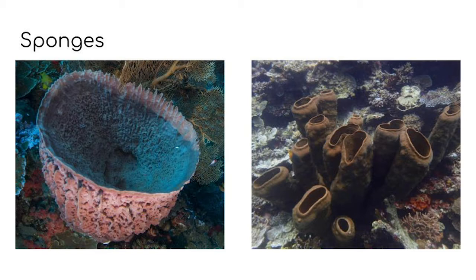Sponges. Sponges are related to soft coral, but are slightly different as they are made up of one animal. But hard corals and soft corals are made up of hundreds of animals, hundreds of polyps. That's the name of the animal, remember. So sponges are really important as they clean the water. Think about a sponge that you might use in your kitchen or in your bathroom when you're having a bath. Sponges help to get things clean. So the same goes for sponges in the ocean.